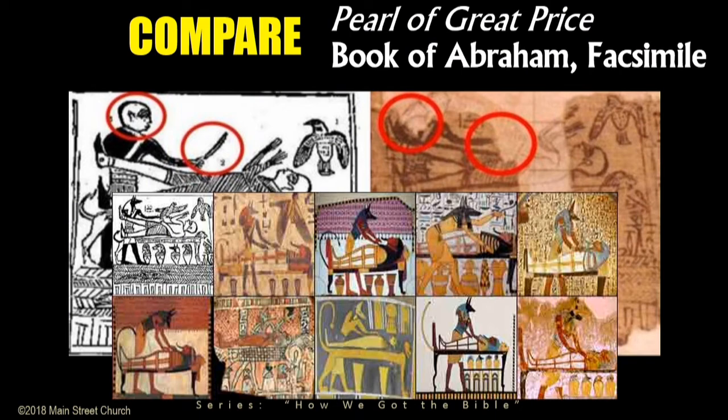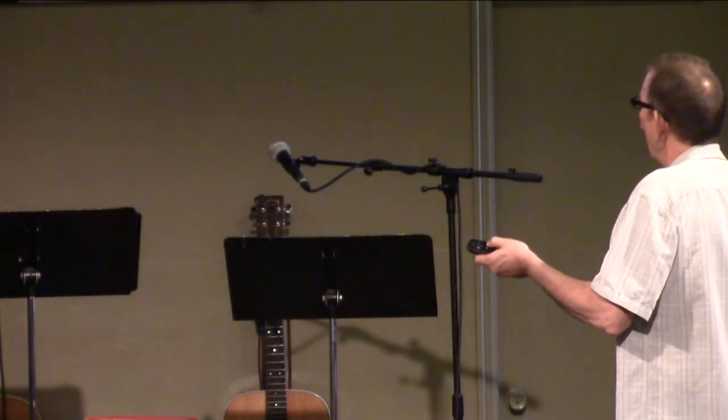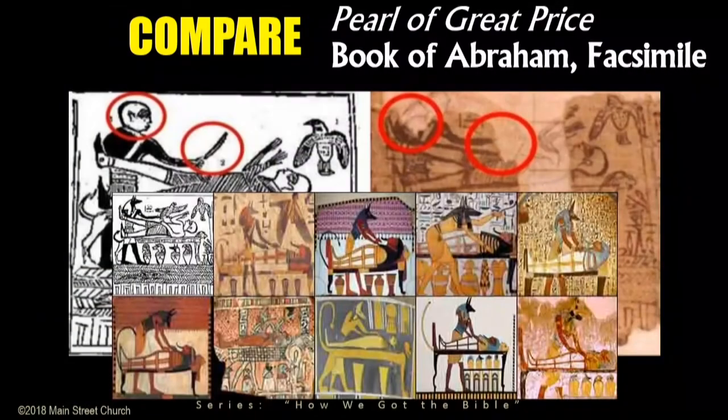So anyway, I just wanted to show you that because this is so radically different from what we just saw with Sinaiticus. It's so radically different that it's almost laughable. By the way, the Book of Abraham text isn't quite as controversial as this, because this is just flat out wrong. It's just wrong. So, okay, we're done.